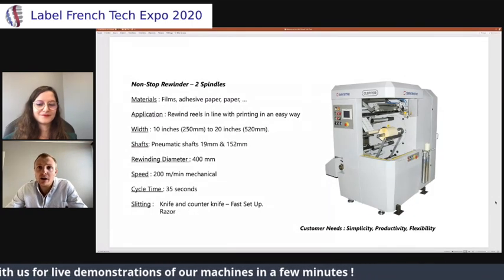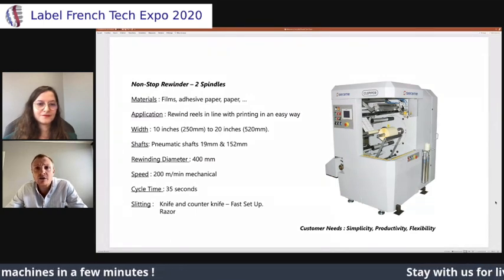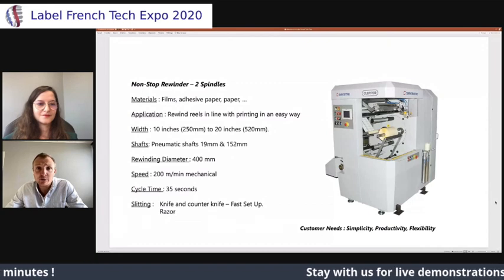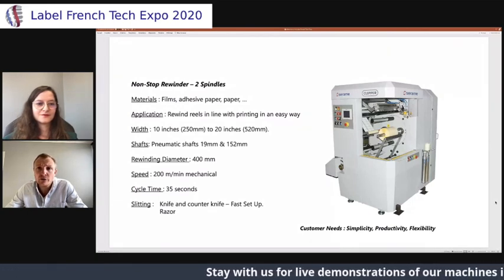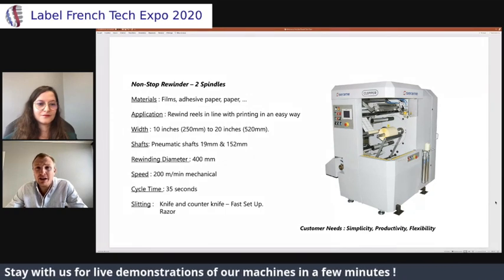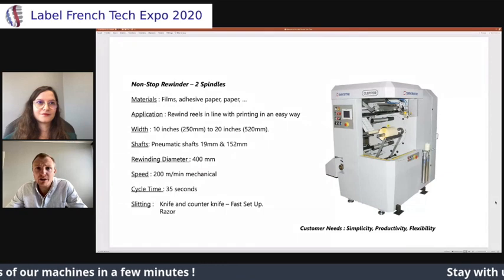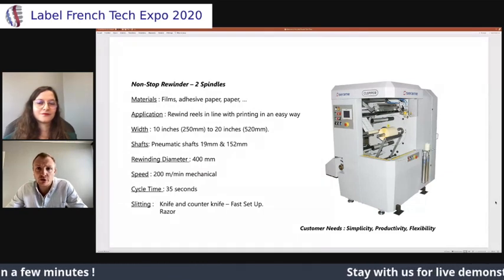Here on the screen, you see our non-stop rewinder with 2 spindles, so 2 air shafts. Basically, you don't stop, you cut and splice at printing speed. Here, the rewinding roll diameter is 400 millimeters, and we have a minimum cycle time of 35 seconds, which means you can do around 2 cycles a minute.